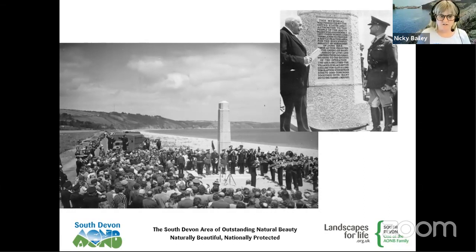On the 24th of June in 1954, a monument was presented by the US Army in gratitude to the people of the South Hams, who, they said, generously left their homes and their lands to provide a battle practice area. So this is the monument, which is now in the middle car park down at Slapton. And so it was really significant that the American Army only put a monument as a memorial to thank the people who'd evacuated. There was still no mention of the American soldiers that had died.